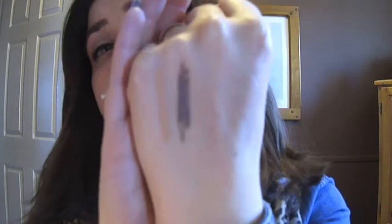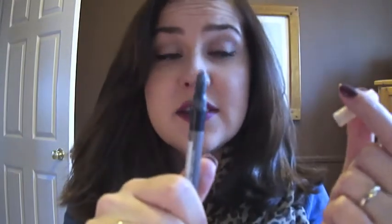This one in the color Armor is this beautiful taupe color. I almost called it taupe. Look at it there. Just so pretty, and then you can just smudge it out. They come with little smudgers on the end, which is fantastic. And then once they're in place, they don't move.